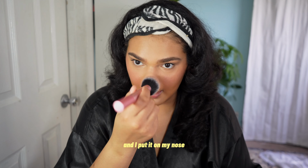You know what I forgot to do? I'm going to use this little angled Morphe brush, and I'm going to get the bronzer putty. I can't believe I forgot to do this. I'm going to contour my nose a bit. I just go down and blend it in. Nothing too complex. Now that I've done all this, it's time to do the lower lashes. I'm just going to be using the same L'Oreal mascara that I was using before.